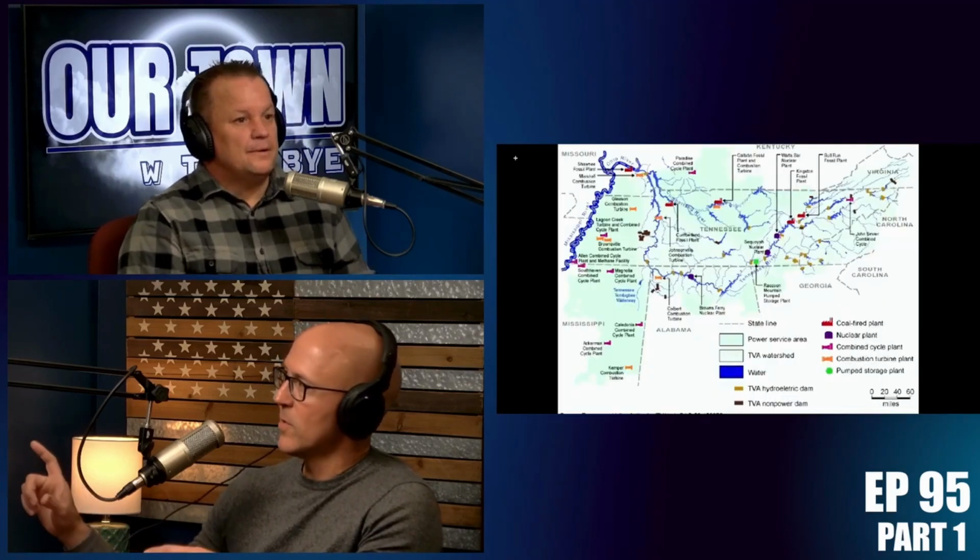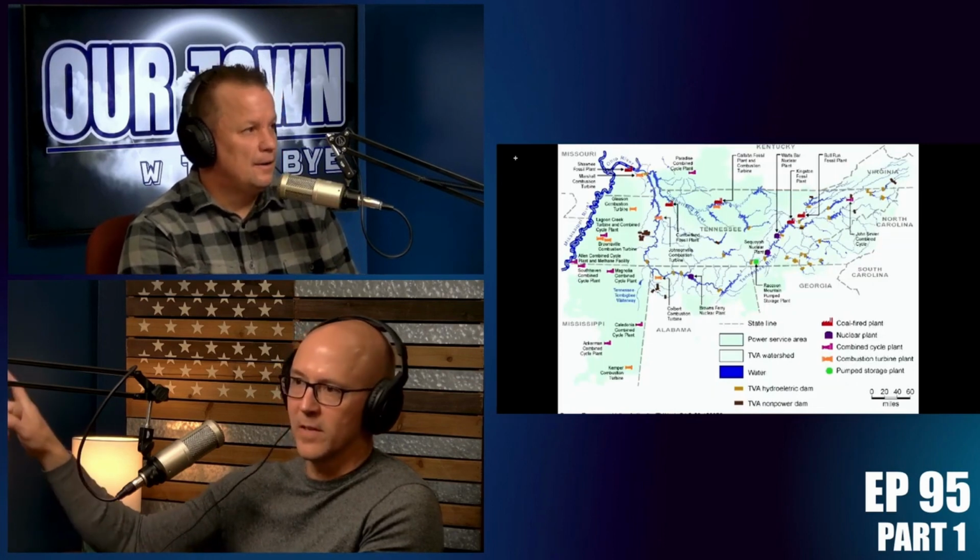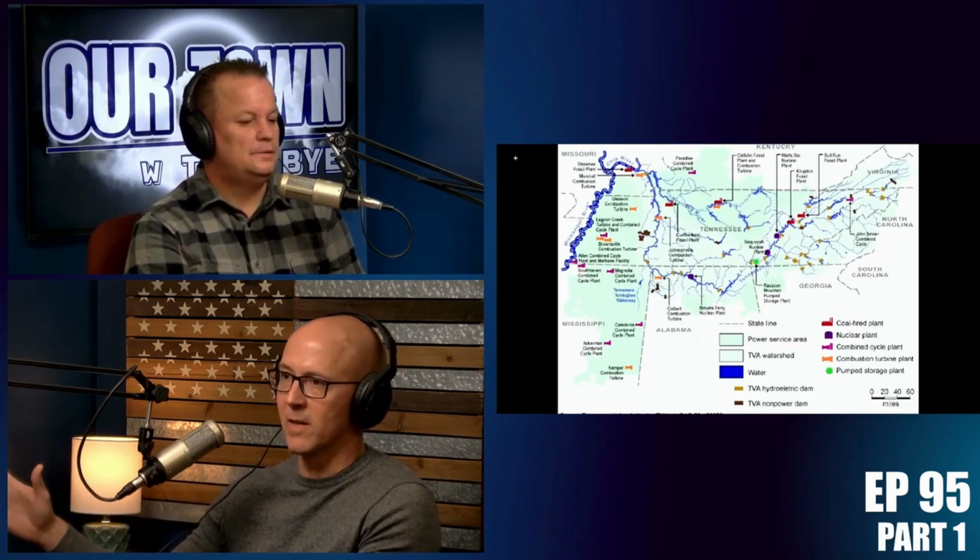The neat thing about the map, right, is that there are two different shaded areas there. One is the river system, right? The watershed, as we call it.